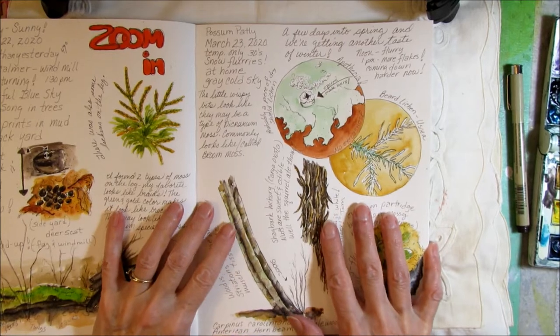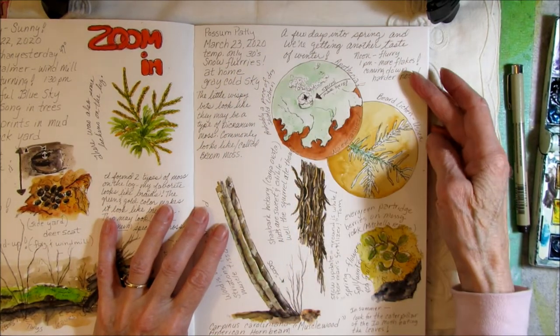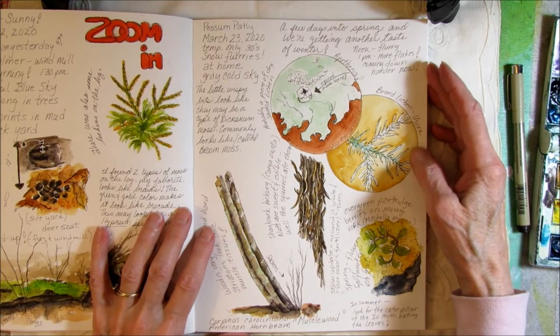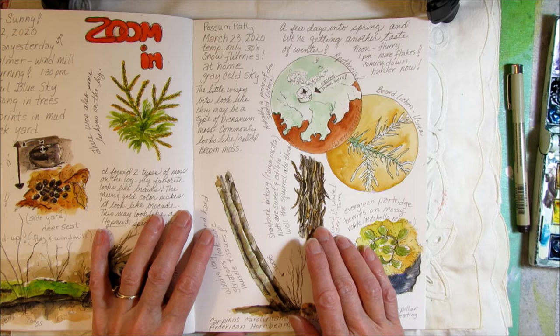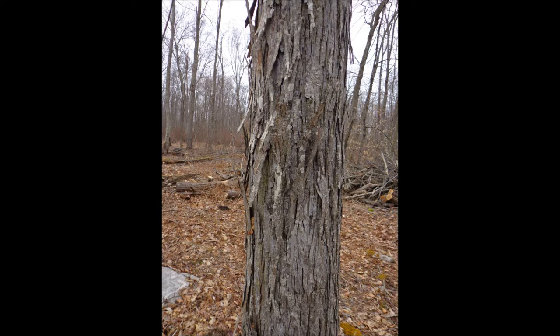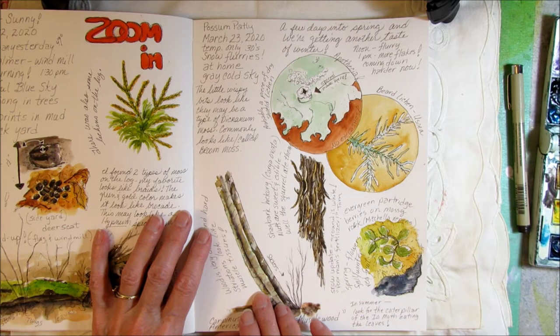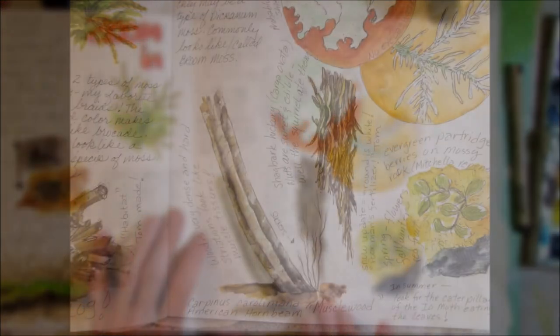My journal page is complete for today, March 23rd. I have my metadata, my thought of the day. When I looked out, I noted some of my favorite tree trunks. One is this shaggy shagbark hickory tree. The other one was a smooth trunk of the musclewood tree. Took some notes on them.